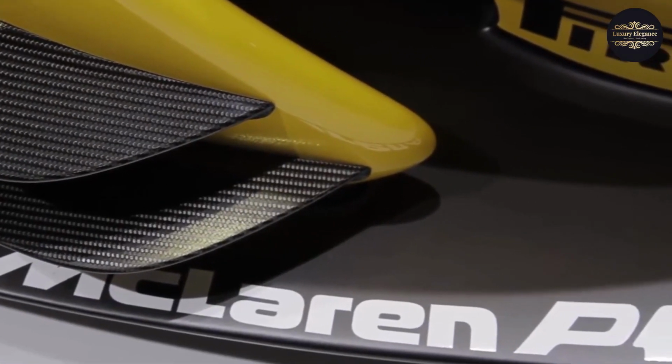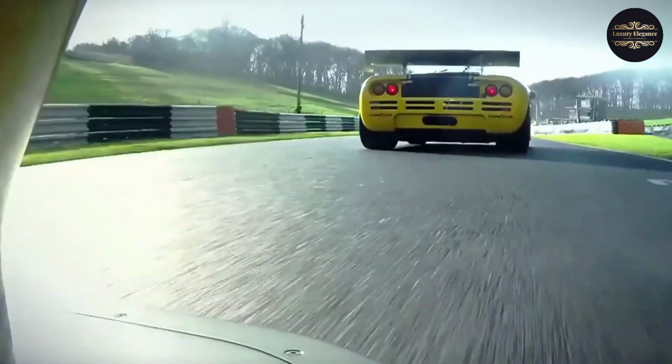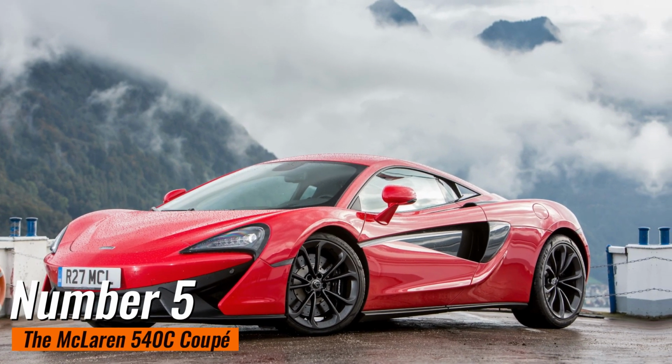Evo said that it's one of the few cars that can get people to look away from an F1 GTR, and it's easy to see why when you see it. Number 5. The McLaren 540C Coupe.